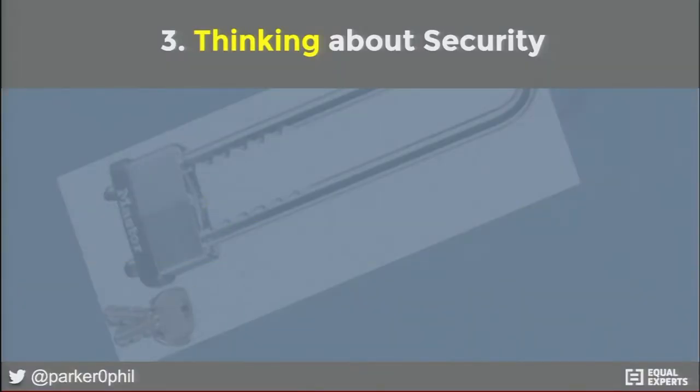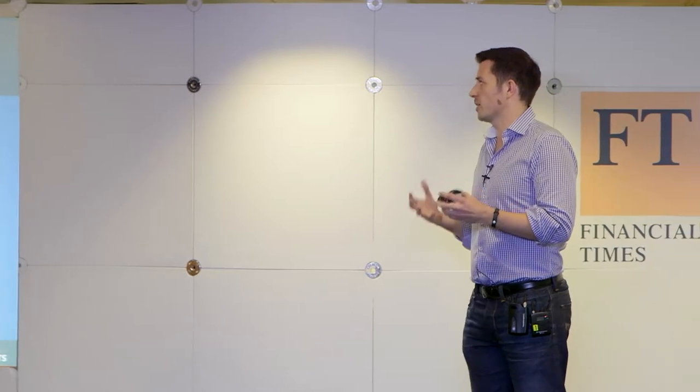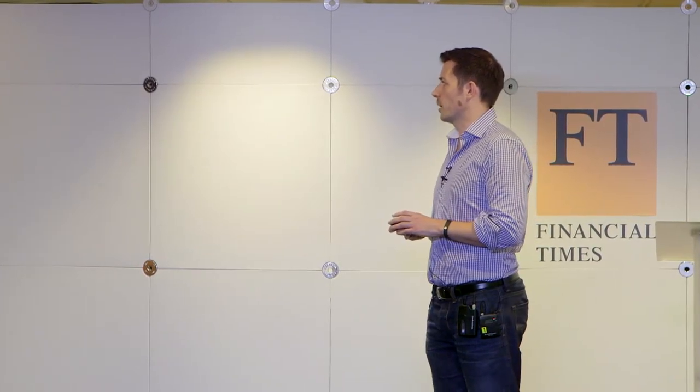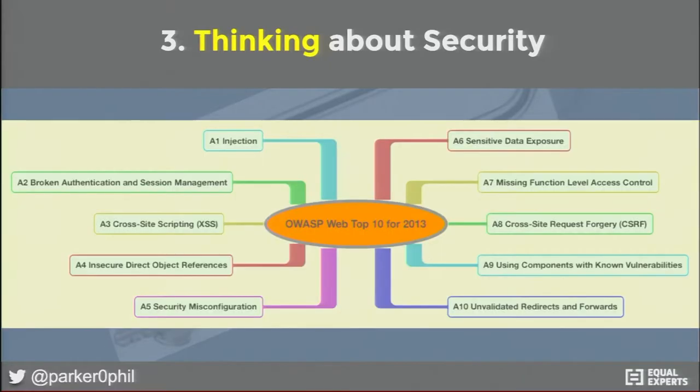So, the third reason, the third way of thinking about security. So, realistically, security is all about having people on the ground actually thinking about security in the right way. So, I want to talk about these three different ways of thinking about security. One of them, I'm assuming that everybody in this room will already be familiar with. And it's worth mentioning for a couple of reasons.